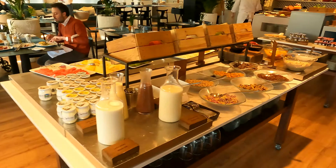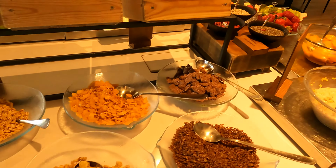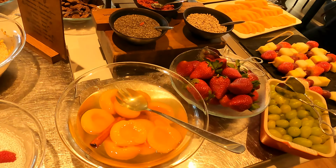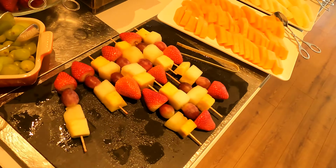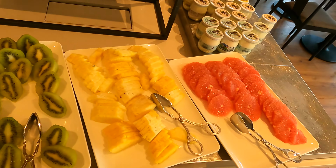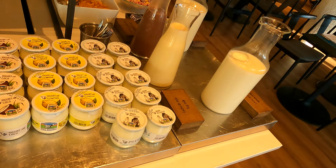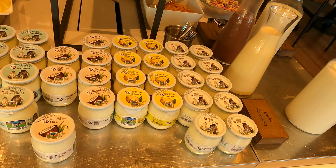Let's go have breakfast. Here is the breakfast area. This is a cereal station. The cereal selection looks good. Six cereals. And these are the condiments for the muesli. Strawberry is huge. The grape. Then the fruit stick. Fresh cut fruit. And I would love to try the kiwi. And then pineapple. Grapefruit. Oh, there are three different types of yogurt. The coconut yogurt sounds interesting to me.